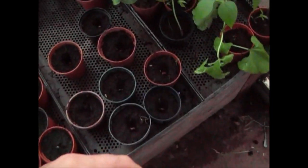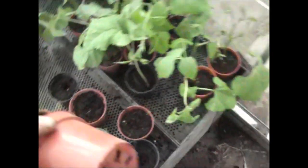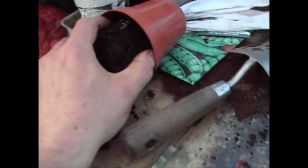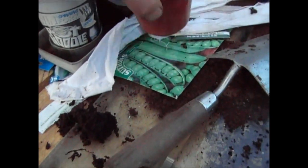I'm not quite sure why we got that weird one, but I've just taken it out of its pot. I've just put some more in here. I can't actually turn it round, because I'll just show you. That's the one. So if you look at it from inside, I'll just grab it. What it's actually done is it's grown down, round like that, and then it's come back out at the top. So I can't really turn it around, to be honest with you.